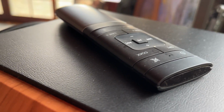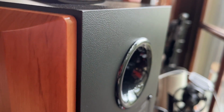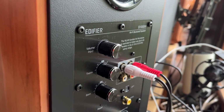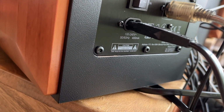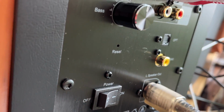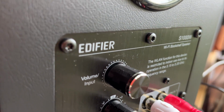Now, they've got 120 watts of power output. They've got a 5.5-inch mid-range bass driver, and then, of course, a 1-inch tweeter there. When I got these in, though, I was really surprised by how big and heavy they are. They've got a lot of mass to them, a lot of size to them. They really are quite an imposing speaker there. They've got a lot of size and just overall look to them, which is really cool.